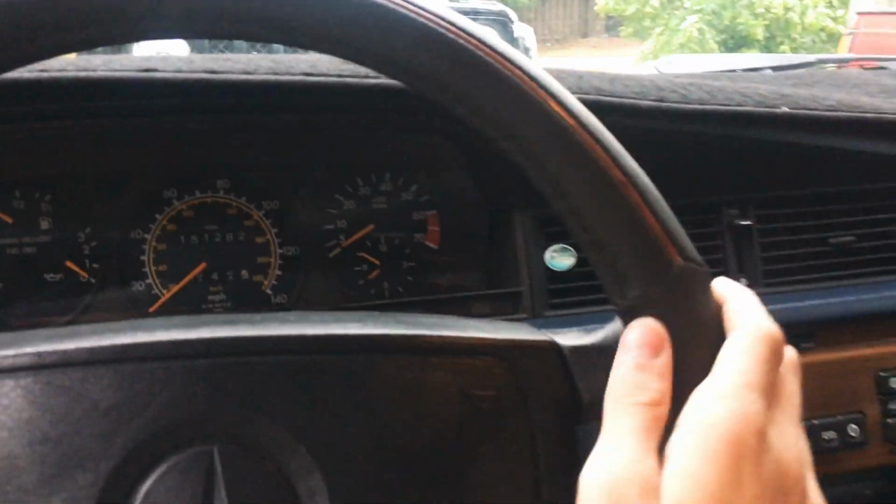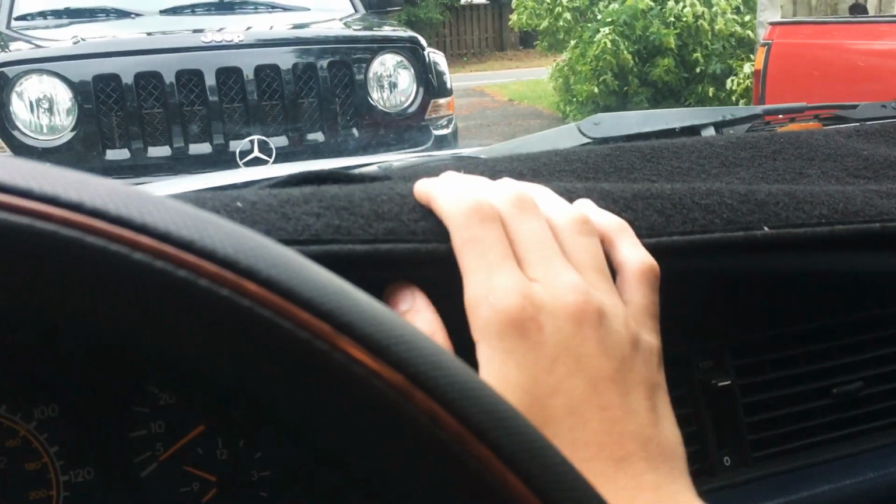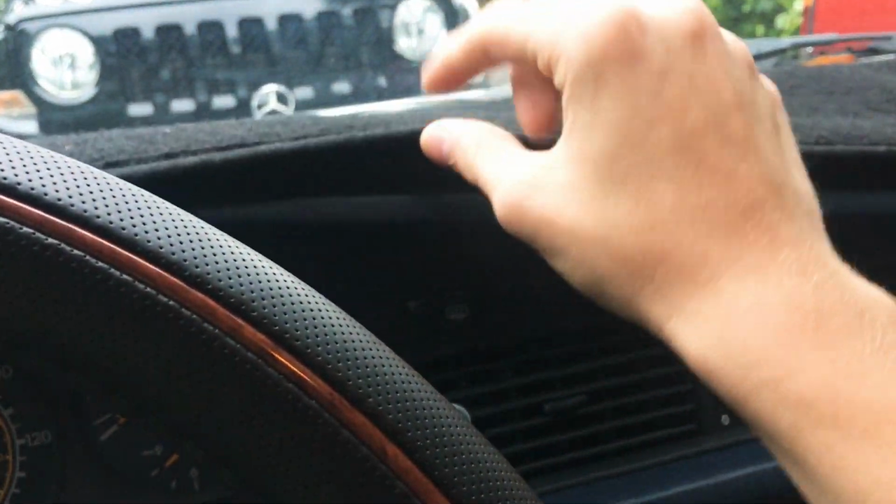Smells good in here because I got two air fresheners in here. One thing I'm probably going to get asked about, I did not put this dash cover in here because it was cracking. I put it in here because my car has leather interior, and when it does hit the sun, I don't want it cracking up my dash, because my dash, as you can see, is in really good shape.